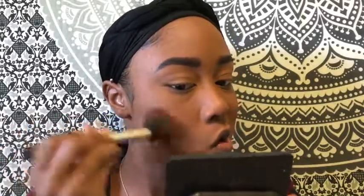And as you can see, I cussed a little bit because it's really crusty and I couldn't find my other one, but this is my Black Radiance pressed powder, and it's in the shade Ebony, and I use this to contour out my face.